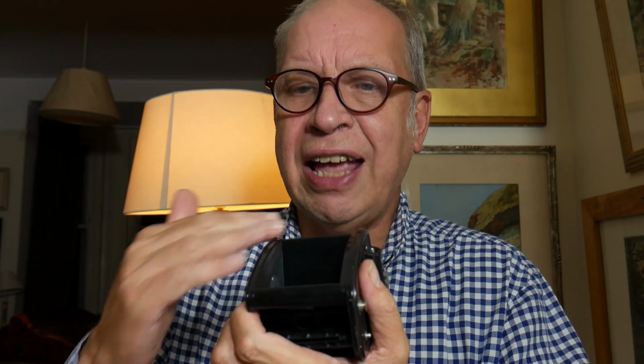Notice as well the camera curves. This is deliberate. There's no back plate on here. The tightness gets that curve of the film, and that was to counteract, I believe, some of the curvature in the lens. So we've got an interesting design here.